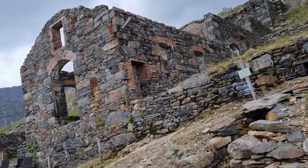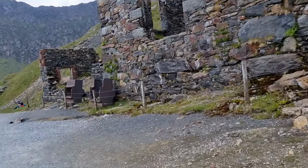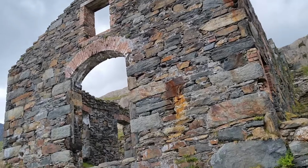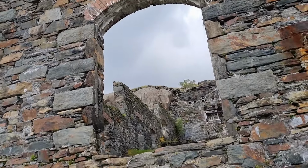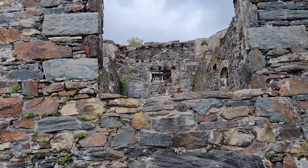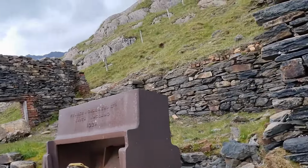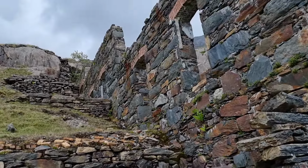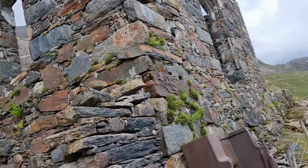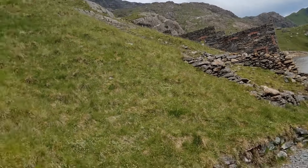I think it's like an old miner's building. It's all taped off and stuff, so we can't actually physically go in there, but we can have a good look. The weather looks like it's starting to turn, so I don't know what to do here, but let's have a look at this sign over here. Oh, so yeah, looks like an old miner's building, and the lake was something to do with the mine. It's definitely worth a visit if you decide to come down here.